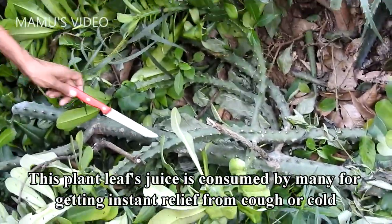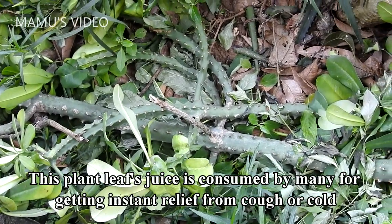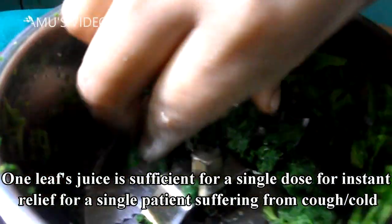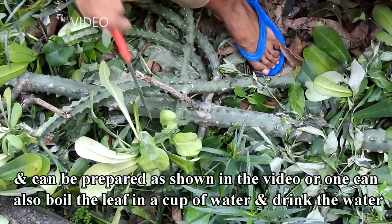This plant's leaf juice is consumed by many for getting instant relief from cough or cold. One leaf's juice is sufficient for a single dose for instant relief for a single patient suffering from cough or cold, and can be prepared as shown in the video, or one can also boil the leaf in a cup of water and drink the water.